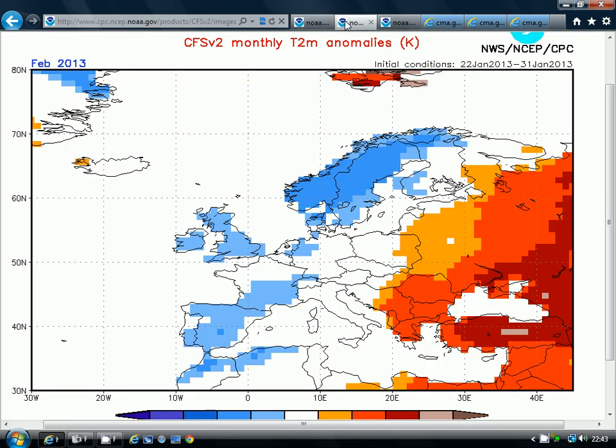Consequently, the CFS version 2 model is forecasting an area of cooler temperatures here for the British Isles and for much of northern and western Europe as well. All areas really looking cooler through the month of February. A below average temperature month is forecast there.